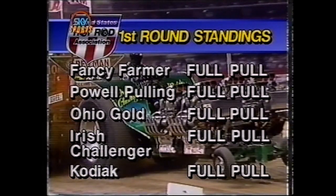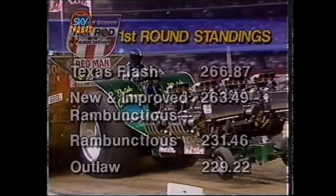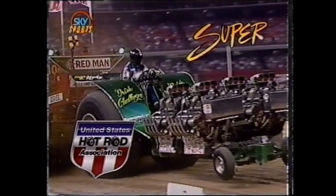You can see him right there. Robert Elliott, John Powell, John Heilemann, Dave Walsh, and Jim Brockman all recording full pulls. Don Nelson will then finish 6th, followed by the Rambunctious gang in the 7th and 8th spot, and the Outlaw with some expensive breakage rounds out the field in Houston.